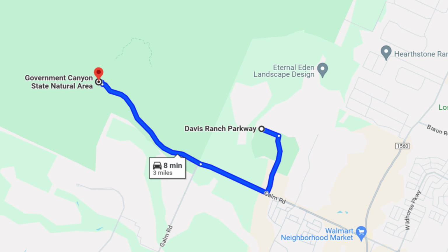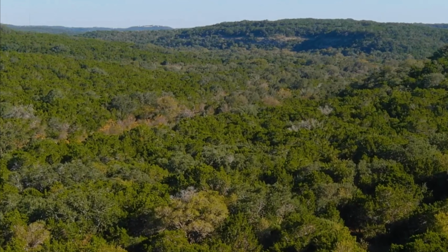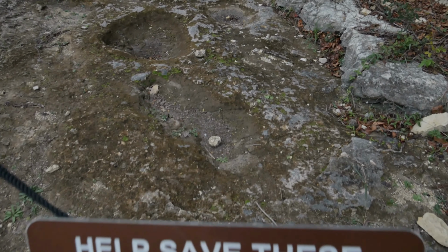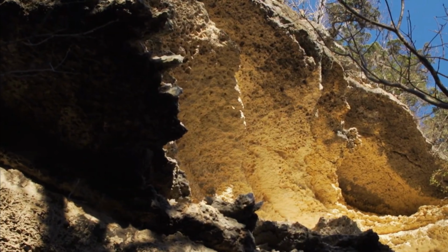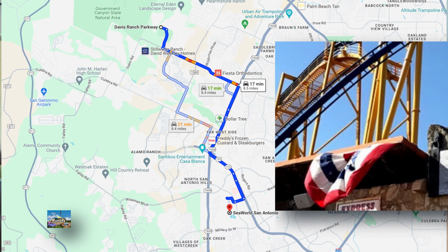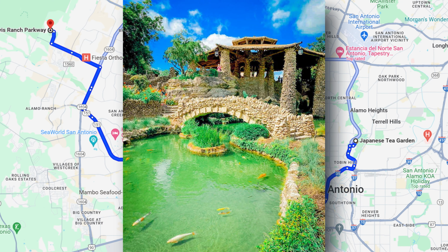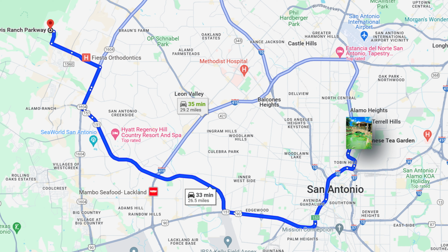Now, if you have little kids and you want to get out and do things with them, we did mention Government Canyon State Park. This neighborhood butts up right next to Government Canyon State Park. We have mentioned this time and time again in some of our other videos. It is an amazing place to hang out for the day. It's massive. Dinosaur tracks, hiking trails, so many things to do there, picnic and all that sort of thing. You've got SeaWorld, which is right down the street, and you have Six Flags, which is the opposite direction off 1604 as well. So if you want to get out to the zoo and to the Japanese tea gardens, you're about 25-30 minutes from that. So there's a lot nearby here for families to do.